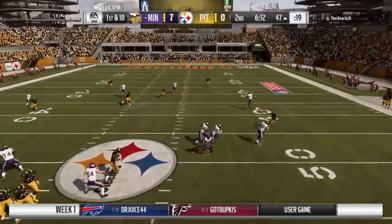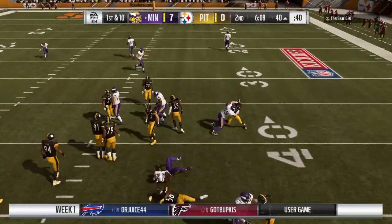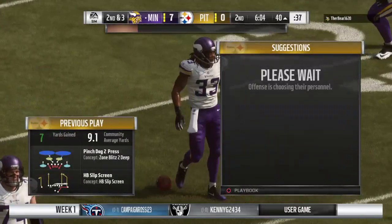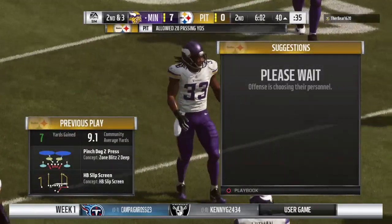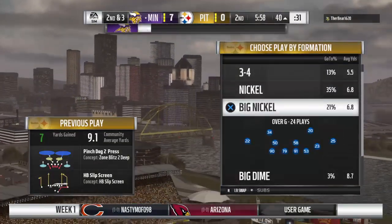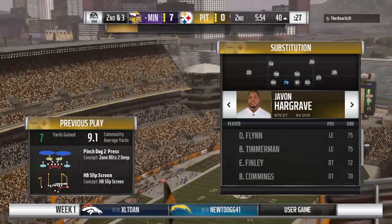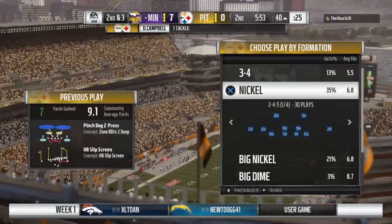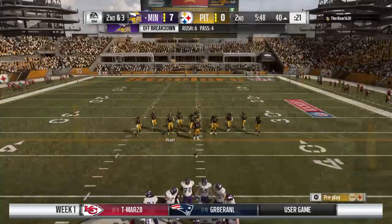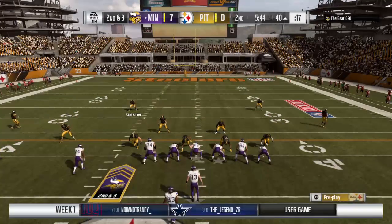Anything, right? They'll try and set up the screen. It's complete. And he'll be brought down, it looks like right at the 40. 7 yards there on the first down screen play. Everyone's got to be able to catch the football. Doesn't matter what position you play, but if you're on offense, be aware a ball may come your way. Able to get 7 on that first down pass play. 2nd and 3.